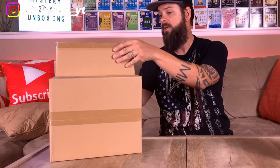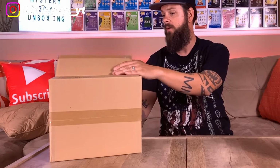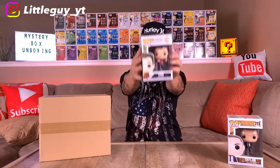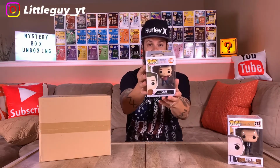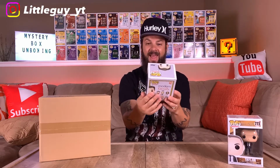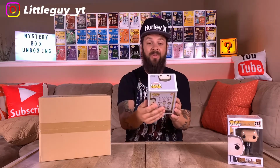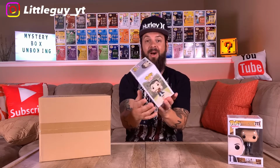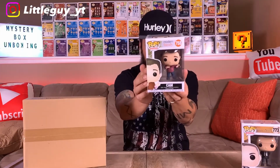Let's get the second one. What do we have here? Alright, let's check and see. Ooh, Modern Family. That is cool. Who do we have, Cam? This is a really good show. This is my first Pop from Modern Family, but looking on the back of it, it really looks like it would be a cool collection to start doing.